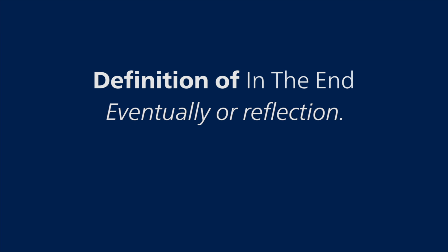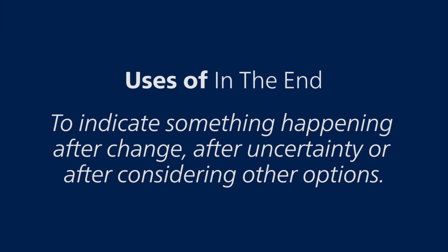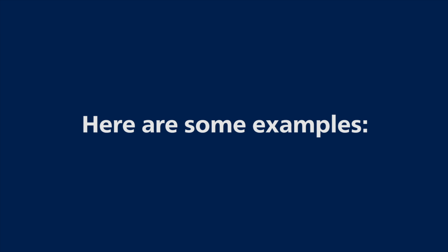In the end means eventually. We use in the end when we want to indicate that something has happened after a change, after uncertainty, or after considering other options. Here are some examples. You can try many types of diets to lose weight. In the end, you cannot slim down if you don't include exercise in your daily routine.